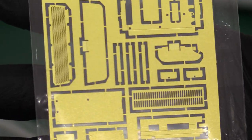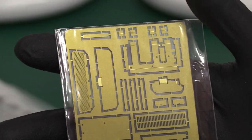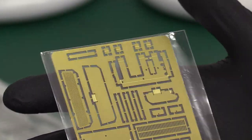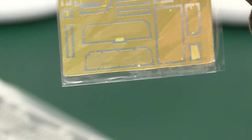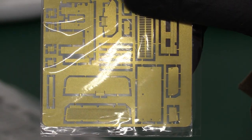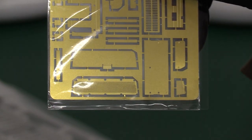And then here we've got various little sort of brackets and things, I think, basically. And again, there's another, like a ventilated cover, looks like it might be an exhaust type piece here, like a ventilation grate grill.